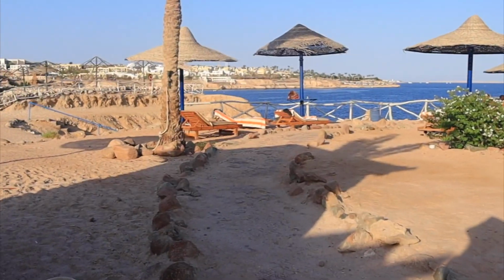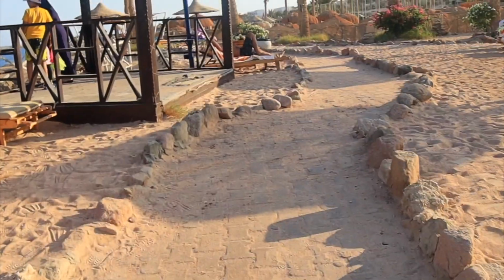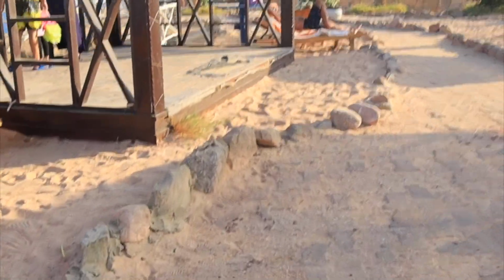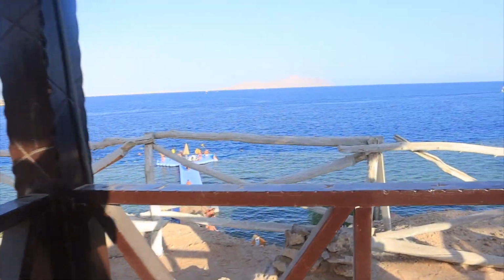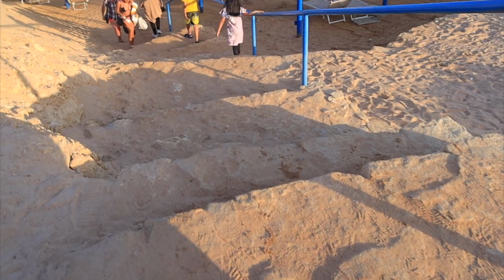Walking through this path. So guys, this is where we are now. This is the Red Sea as well. You can see the mountains there. I don't know if you can see them on camera. There.